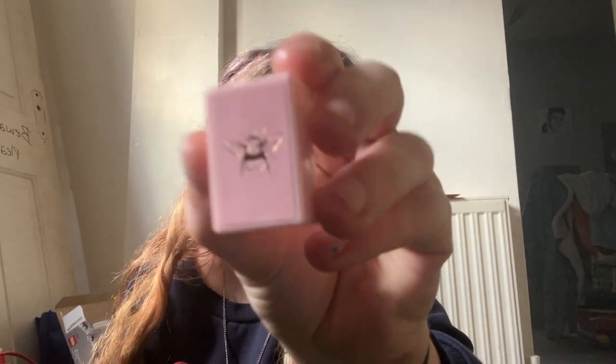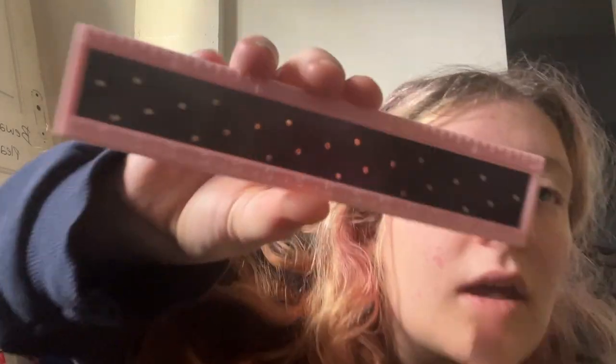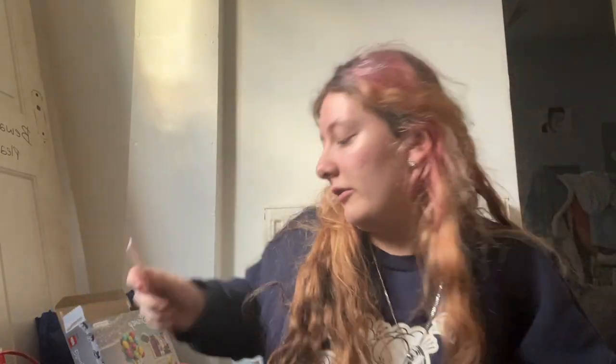Aww. I love the color scheme going on here. Got a little pencil sharpener. It's got a little bee on it. It's adorable. Very cute. You got a little rubber or eraser. That one's got little dots on it. Super cute. Little gold dots. And off he goes. We've got a little ruler. A little 15-centimeter ruler. Very cute. I love my rulers.